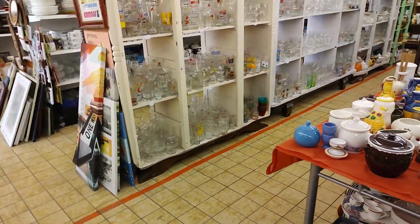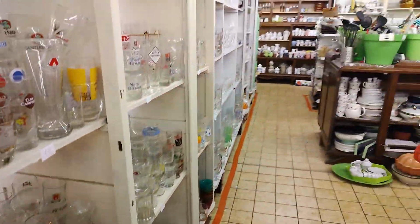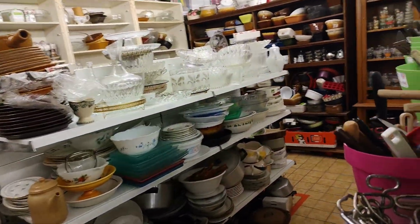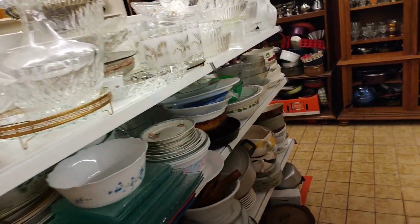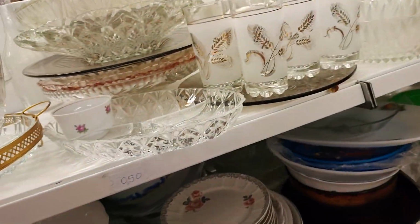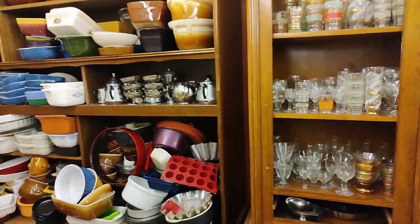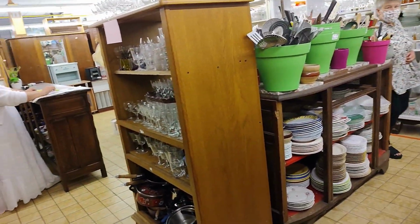Now we're going into the crockery section and glasses. Always lots of glasses. Even if you go to a big Grenier, there's a lot of glasses. Some Pyrex dishes. And a lot of this, as you probably know, comes from house clearances where someone's died and they go in and clear them.